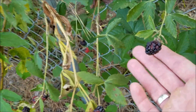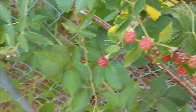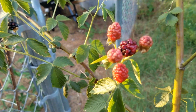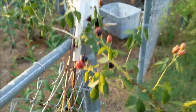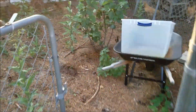Like I said, our blackberries are really putting on. And just like last year, I'm sure we're going to have enough blackberries to be able to store, can, bottle, freeze, make jellies, jams, all of that stuff. So blackberries are a big producer for us here on the Food Forest. And they're super sweet as always.